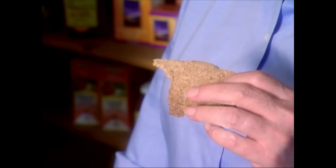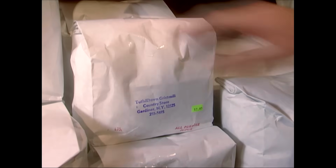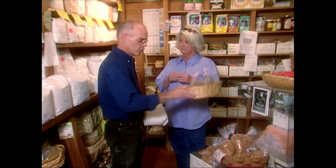It's delicious. Paula, what are you making today? Stick-to-your-teeth chocolate cookies that call for graham cracker crumbs, and I'm making my grandmother Paul's sour cream pound cake. Well, for the pound cake, you're going to need all-purpose flour, and that's what we have right here. And for your graham cracker crust, you can use our Tuttletown grahams.